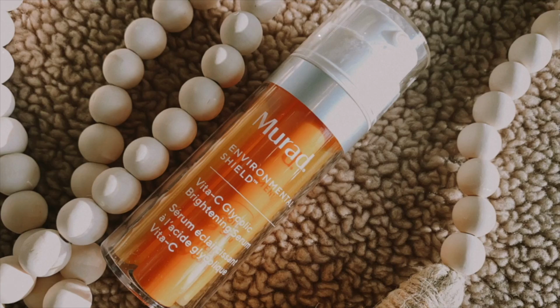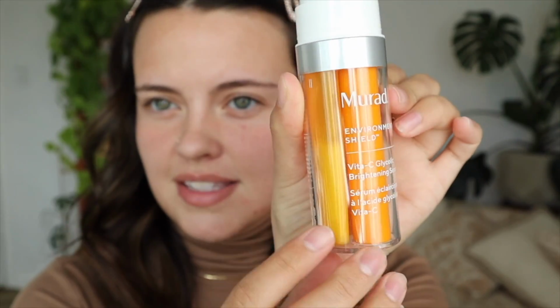So I'm starting off with freshly cleansed skin. As I said, I wanted to take you through my morning routine. The first thing I like to go in with is the Murad Environmental Shield Vita C Glycolic Brightening Serum. I really like this one because it has a dual chamber in here. Hopefully you can see. You can definitely tell by the bottom, so it's really nice. It ensures that you get a fresh dose of vitamin C as well as glycolic acid, so they're nicely balanced.